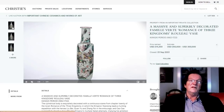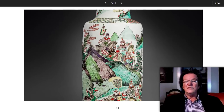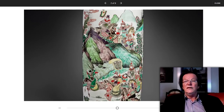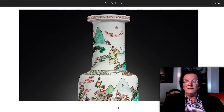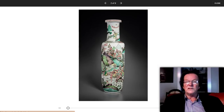And then this is one of the surprises. I thought this would do a lot better. It was a 30-inch tall Kangxi vase, estimated at $200,000 to $300,000. And I looked at this and I thought, boy, this thing is better than most. It has an unusually slender body. The decoration was meticulous on it. It was in beautiful condition. And I thought this would bring $500,000 to $700,000. I thought this would blow the estimate away. I really did. And it didn't.